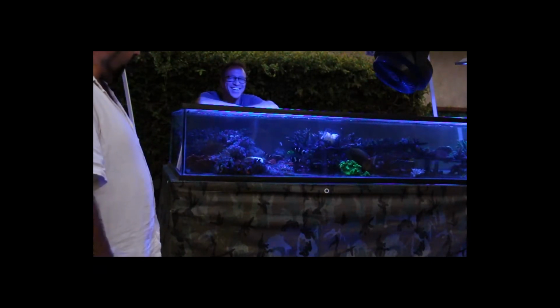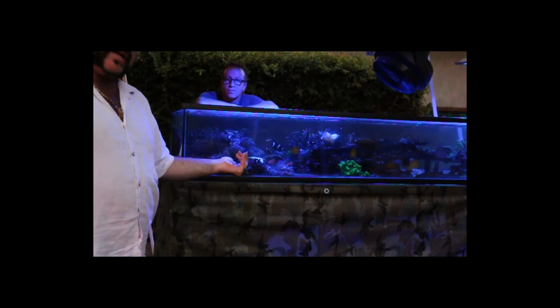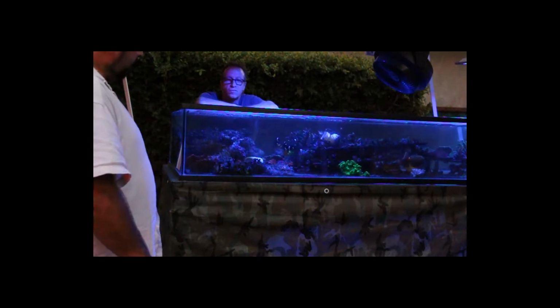And Scott's come over to hang out tonight, and I thought rather than you listening to me talk about what I think is cool in the tank, we'd let Scott, who hasn't seen the outside frag tank in a long time, get a first peek at it and tell you guys what he thinks is cool about it. So you get somebody else's opinion on what kind of neat things are in here.